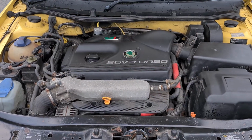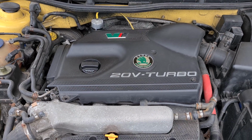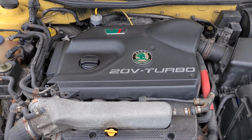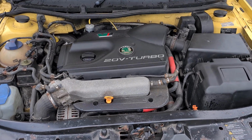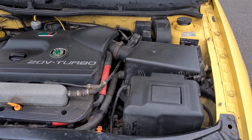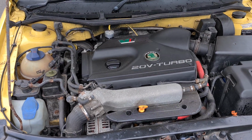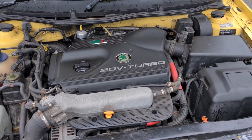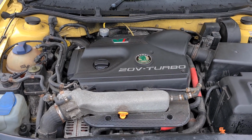Well, that's the interior on the car. Under the bonnet for the engine now, we've got the 1.8 20 valve turbo with 180 brake horsepower. This car is capable of 146 mile an hour. On the drive home, I did get some good speed out of it. It pulled straight through, pretty scary really. But again, what a powerful bomb-proof engine this is. They say 0 to 60 in 7.9 seconds.